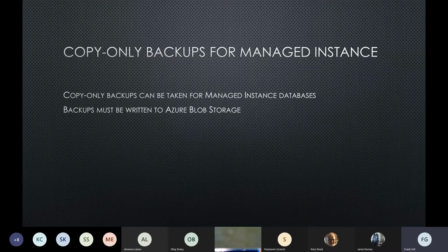And Jared, I should know this, but can you take a managed instance backup and restore it to an instance of SQL Server 2019, or is it a version problem? All right. I do not know the answer to that question. Okay. That's a good one. I'll have to put that down, something to get an answer to before I do this again.